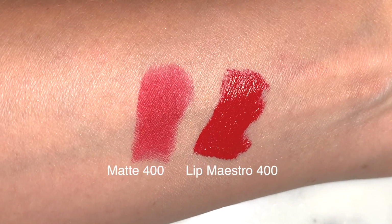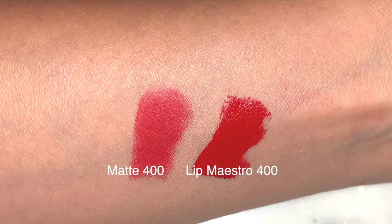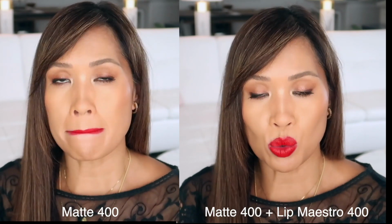Let me swatch these side by side as well. I don't know, maybe it's just the way the formula catches the light. So there it is with the Lip Maestro put on top. It definitely intensifies it, but it looks a little bit warmer. And maybe it's because there's two layers now. This is when you need those beauty swabs nearby so you can fix it. Okay, let me go fix it.